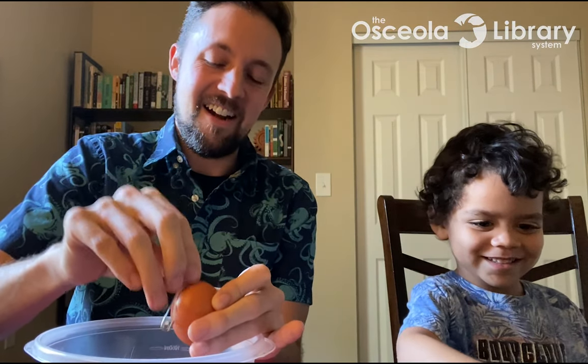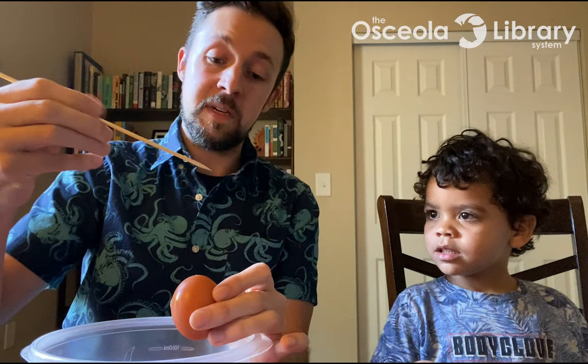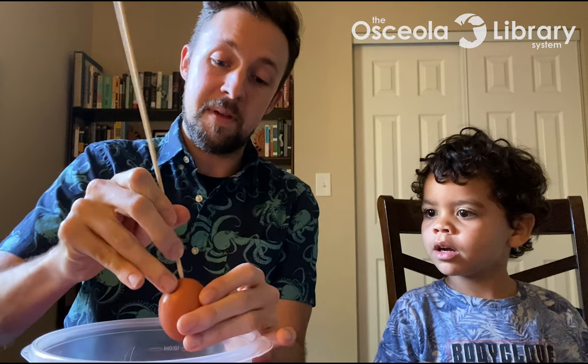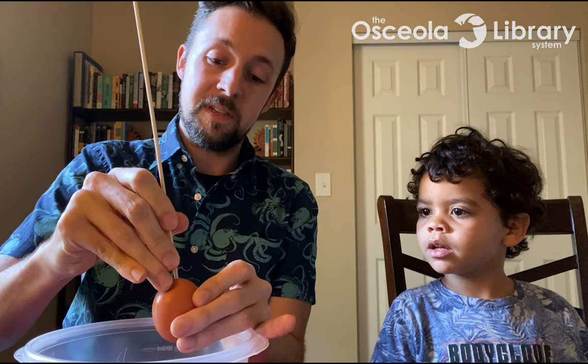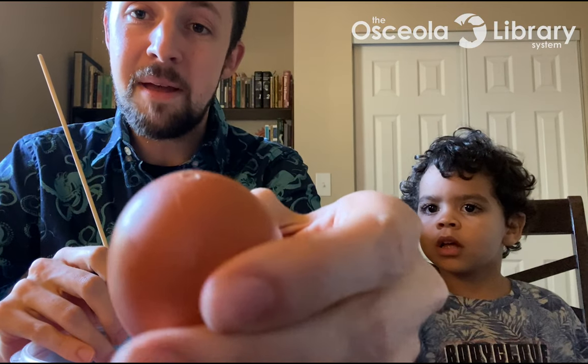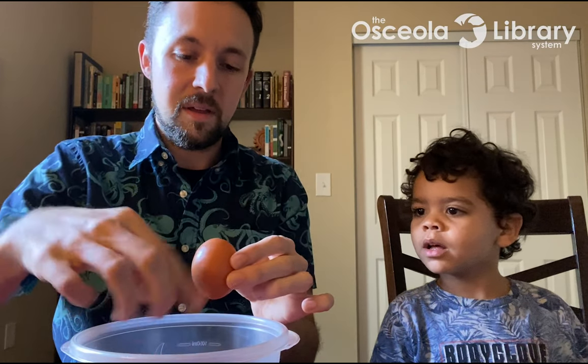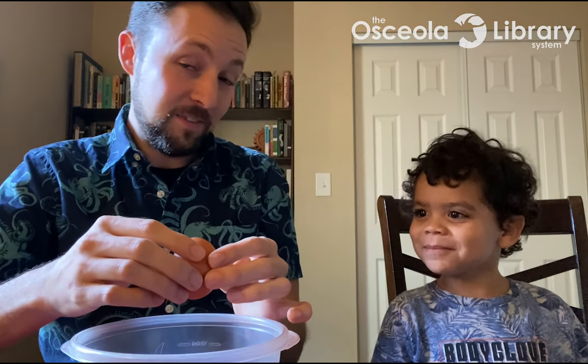All right, and then we take our bamboo stick, because our bamboo stick is going to help us make the hole a little bit bigger, okay, which is helpful, but I don't want to crack the egg. You'll see I cracked it a little bit. My bad, but it's okay. As long as I'm gentle, it won't mess it up. Here we go. Ready? Okay, this is for the grown-up part.